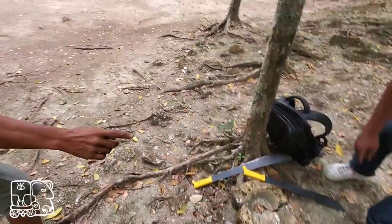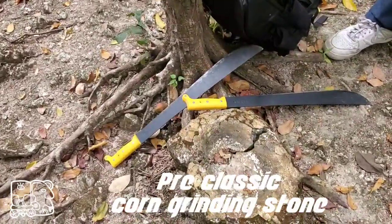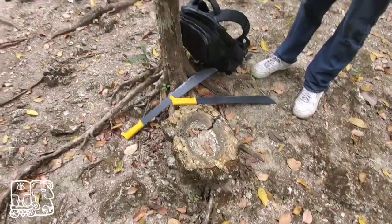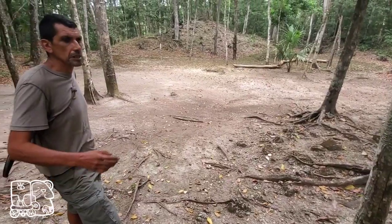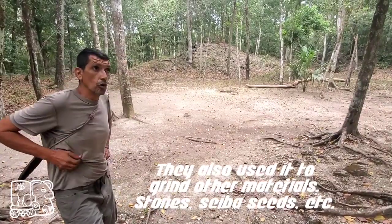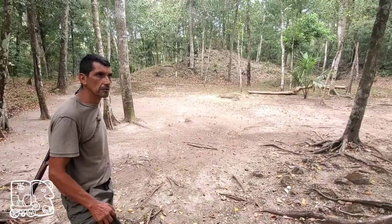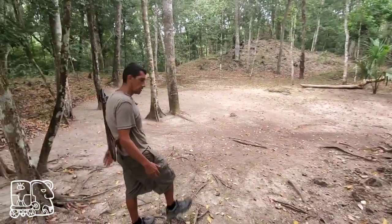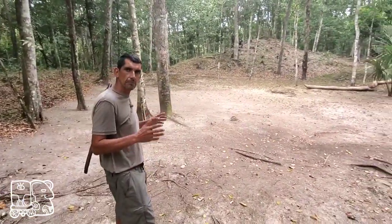This is a pre-classic metate, a mano de piedra, a stone hand to grind corn. It's a pretty small one, huh? This one is probably because instead of grinding corn, they were grinding the fruits from the ceiba pentandra, because they're also edible. And that's just for the king. The same as the male ceiba pentandra.